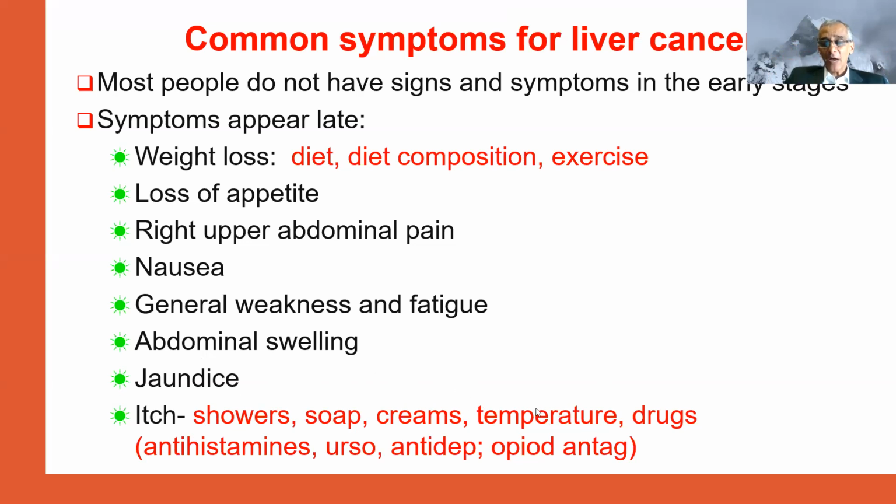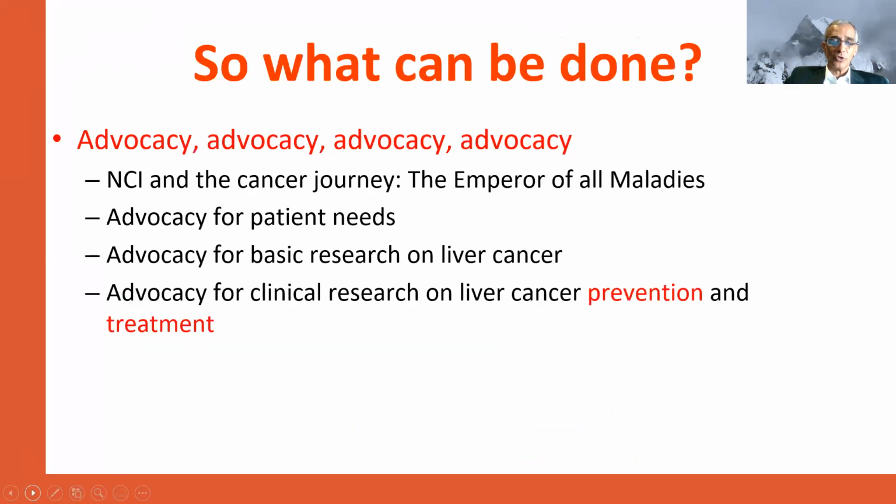If you have a shower, try and do it at a lukewarm temperature, because if you have a very hot shower, you're more likely to remove the oil from your skin. And then there are some drugs that your nurse practitioner or your doctor can prescribe to you. And there's a whole lot that I won't actually go through. But there are some medications that we can use to control your symptoms.